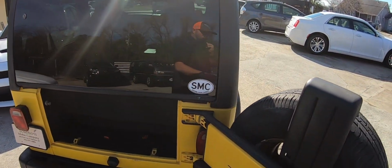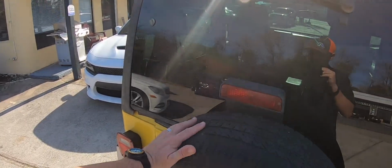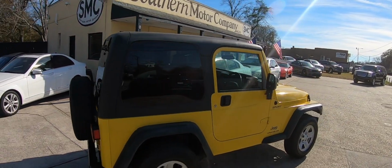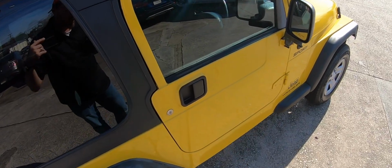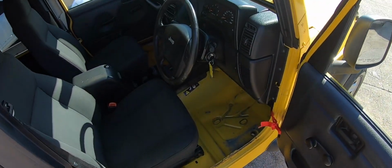Originally, this Jeep was riding around up in North Carolina, and it made its way down here to beautiful North Charleston, South Carolina. All right, guys, stay with us. Let's hop in. Let's take it for a ride. All right, everybody, we're going heads on, right? Yeah, we got the camera strapped on top of my head. Let's go ahead and hop in.